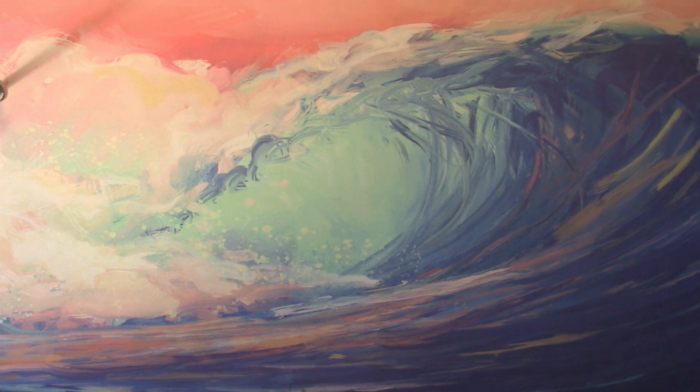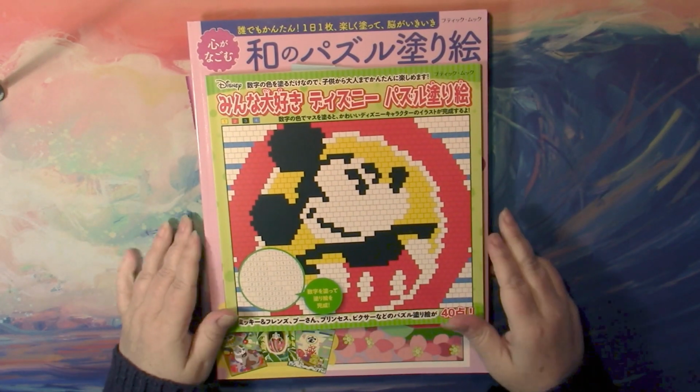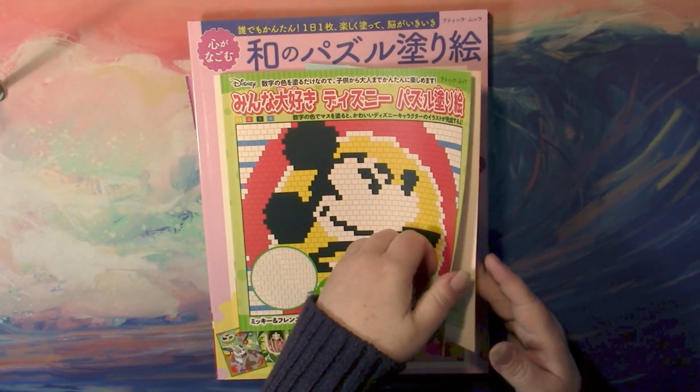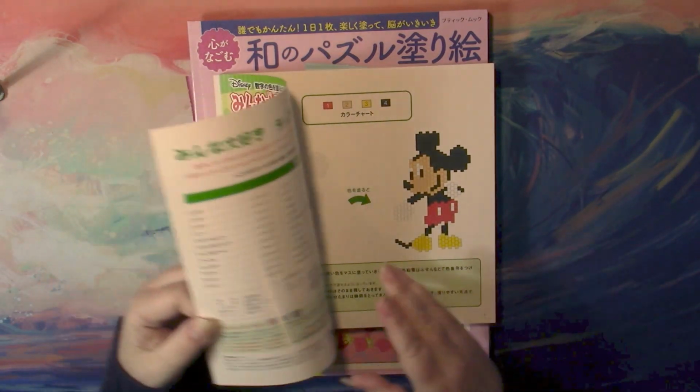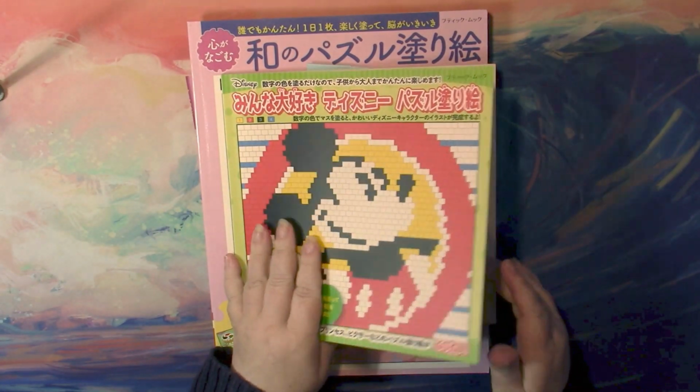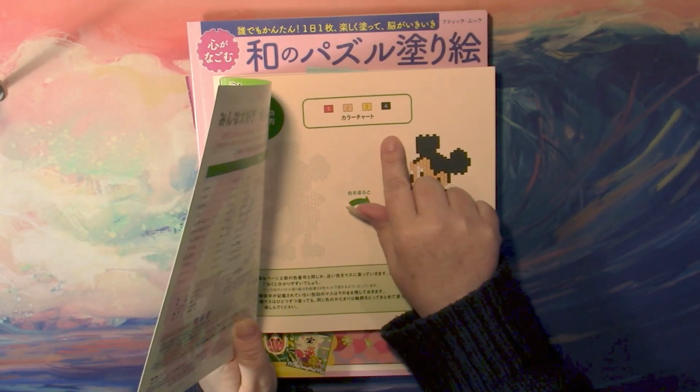Now, the rest of my Japan order, I started off by getting myself some color by number books, and I love them. So the first one I got is a Mickey Mouse one. I don't know the exact title because I haven't looked it up yet. But what I do with foreign books is I translate the title and then I write down what the English equivalent would be.